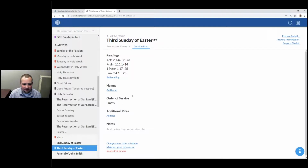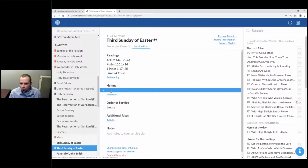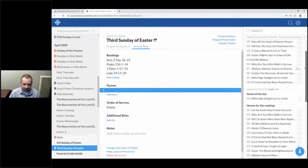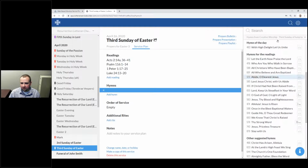All right, let's move into hymns. So hymns over here. When you click on hymns, you get a number of things in the search. The first thing is creative worship, and I probably should have turned that off before because that is a separate kind of content. We'll talk about that in session 4. But I'm going to scroll down a little bit and show here.